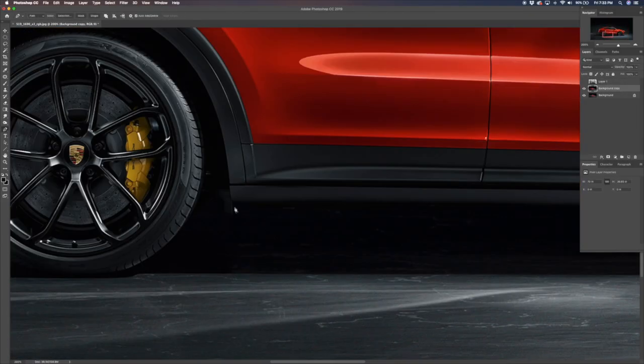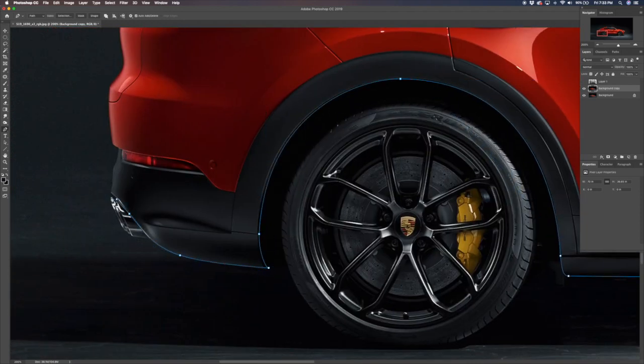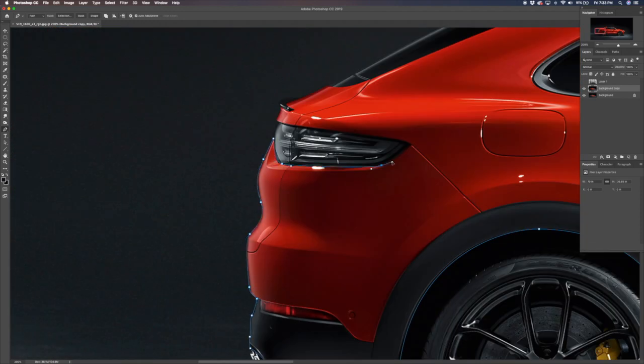My name is Brian from Monaco Auto Design, and today I'm working on a Porsche Cayenne Coupe. This is a rendering that I completed a couple months ago. I forgot I even captured it, so I figured I would throw it together.